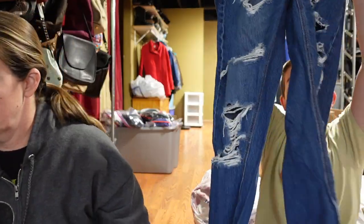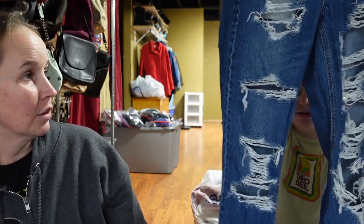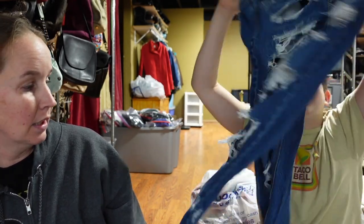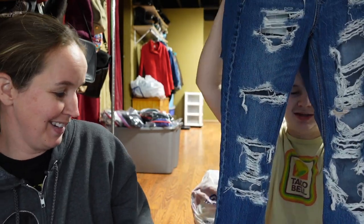Yeah, that'll be good. These are American Eagle distressed size 4 mom jeans. Destroyed, I would say, because look at them. I can see through them from the back. They're distressed in the front and the back. Extra destroyed. Either way, it's probably a mom jean style, so that's good. Yeah, good style.